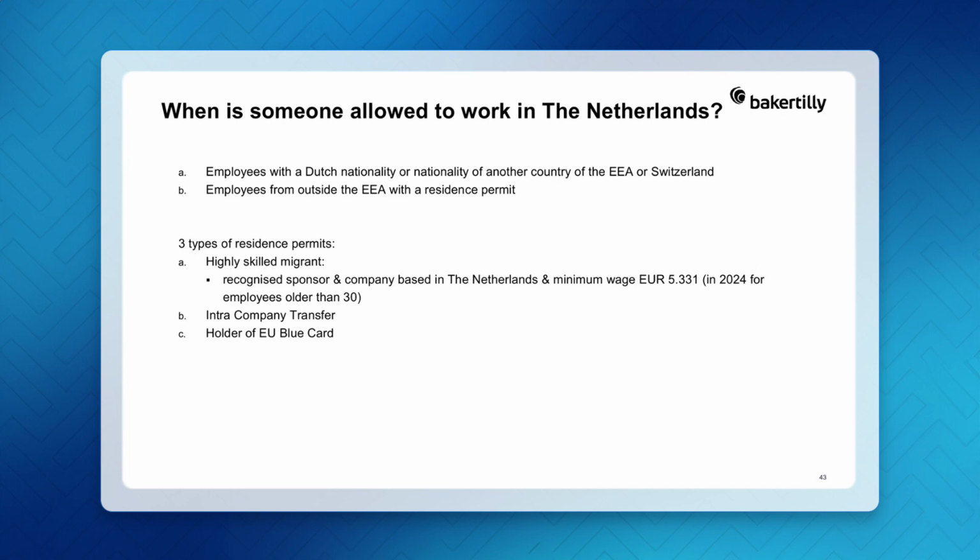Since the Brexit, employees from the UK are not allowed to work without a work permit anymore. But there are 3 types of working permits. This is the highly skilled migrant permit, the intra-company transfer, and the holder of an EU blue card. The most common one is the highly skilled migrant permit, but there are specific conditions that must be met.